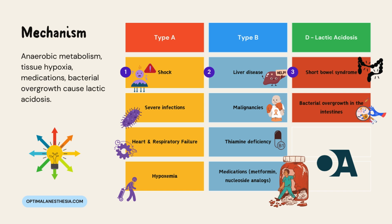Lactic acidosis can be classified into 3 main types, each with its own set of causes. Let's start with type A lactic acidosis. Type A lactic acidosis is often associated with conditions that lead to tissue hypoxia or hypoperfusion. Imagine your body going into shock, like in septic shock, cardiogenic shock, or hypovolemic shock. In these situations, the tissues aren't getting enough oxygen, so they switch to anaerobic metabolism, producing lactate.